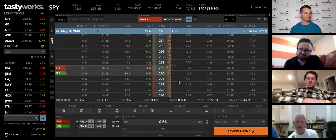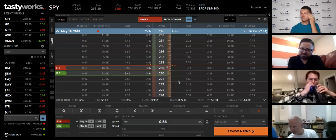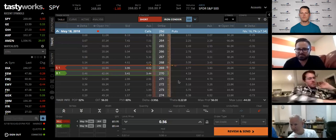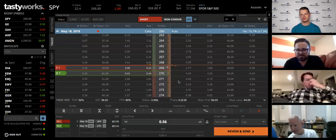I understand your example. Yep. But what I'm hearing you say is the goal of what we're going to be doing here is to pick a contract on strike price, a contract that we expect to move quickly enough that we can recoup 50% of our expected max profit in the shortest amount of time. Right. That way we can get out and move on to the next one.